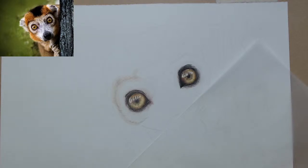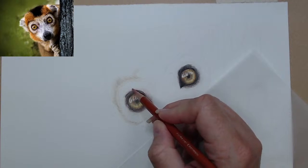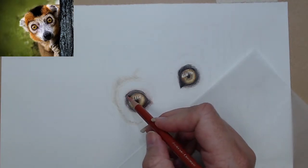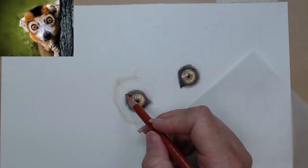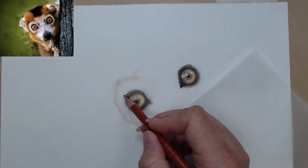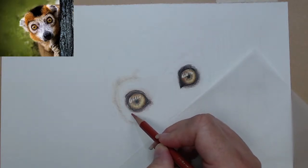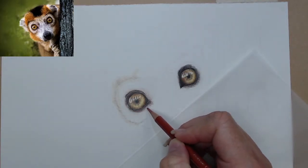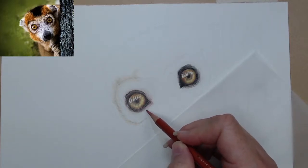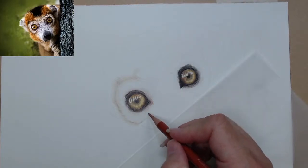Working lightly until we get the values that we want up there. Alright, I've got some cinnamon here. I want to extend this pinky colour out a little bit. Sweet little eye.